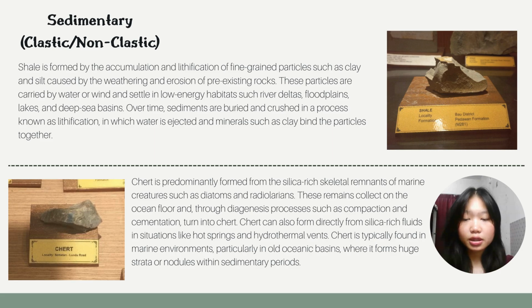It is also crucial in the energy industry, such as storage rock for oil and natural gas. Additionally, its fine layers, known as lamination, can reveal past environmental conditions.